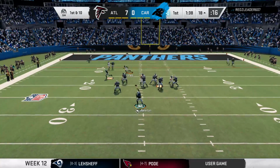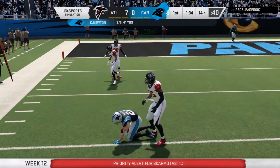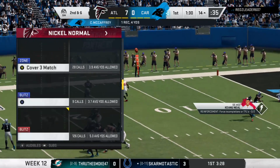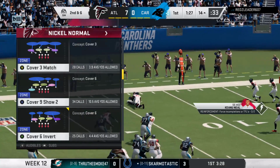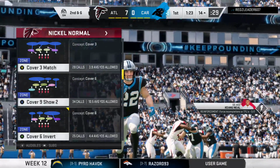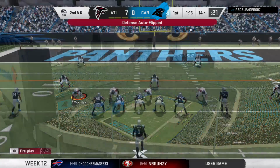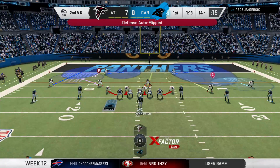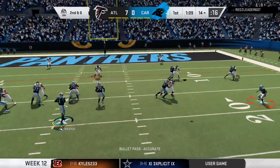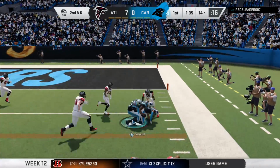From the red zone now, Newton gets this to his running back. It's Christian McCaffrey. And he'll get him inside the 15 down to the 14-yard line. It'll be a gain of 4, and it'll bring up a 2nd down. Back to throw, Newton. That's going to be caught by Samuel. Now the ball comes loose.